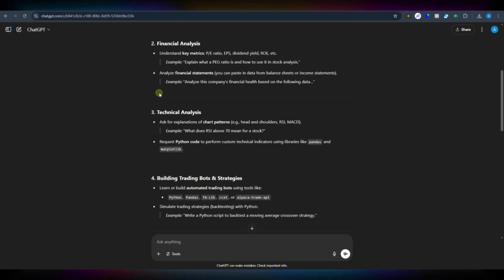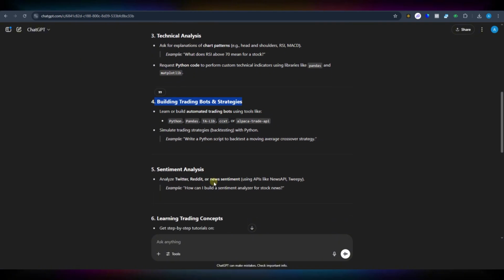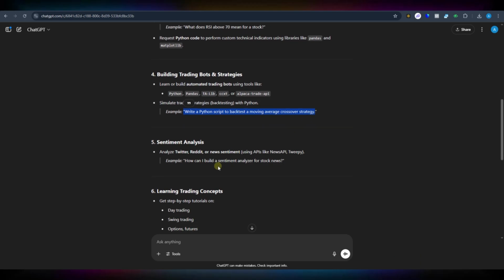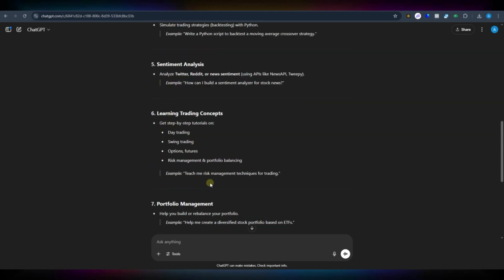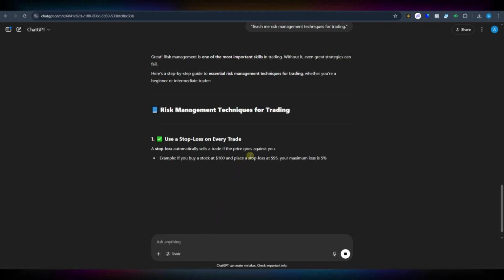Third, it helps with fundamental analysis. You can analyze balance sheets, PE ratios, and financial health of companies. You can also learn trading strategies, backtesting ideas, and risk management, all explained in simple terms. Need a strategy? ChatGPT can help you build one based on your risk profile, goals, or market conditions, like swing trading, momentum trading, or dividend investing.